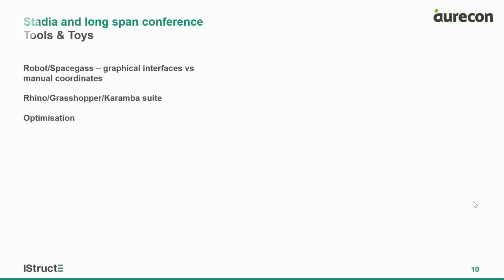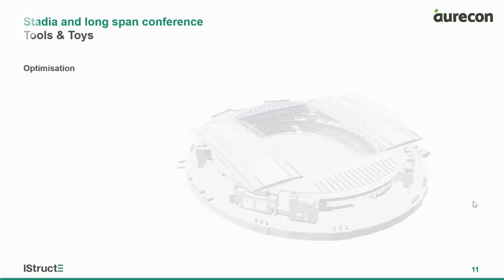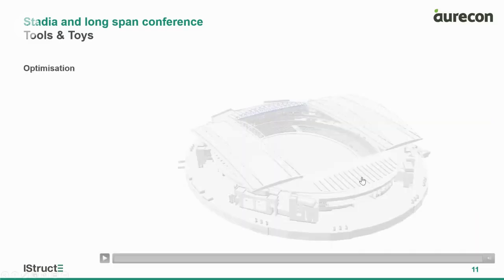And as video games and the like became much more interactive and user-friendly, so did our analysis tools. Changes from inputting coordinates through spreadsheets and the like to graphical interfaces really helped speed us up as well. I'm going to show a little video here, which I'm hoping will come through okay.